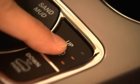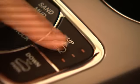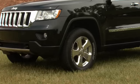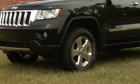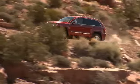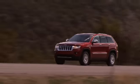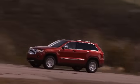Then we have an off-road 1 position, which is 1.3 inches above that, and an off-road 2 position, that's 2.6 inches above, for a ground clearance just under 11 inches. But what we've also offered for on-road refinement is an aero position that's just a little over a half inch further down from nominal ride height that puts the vehicle at highway speeds at a more aerodynamic position.